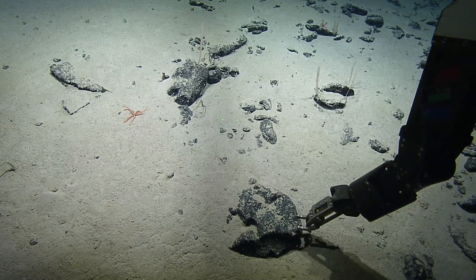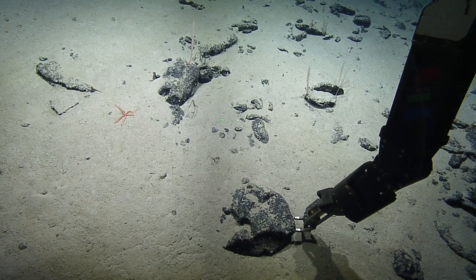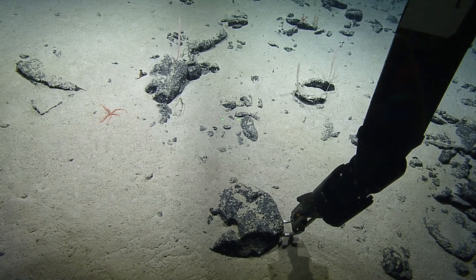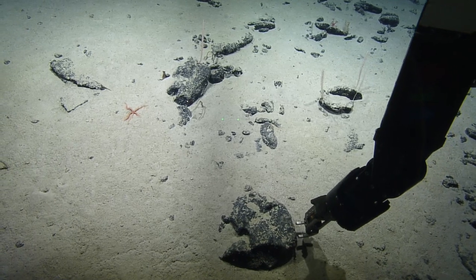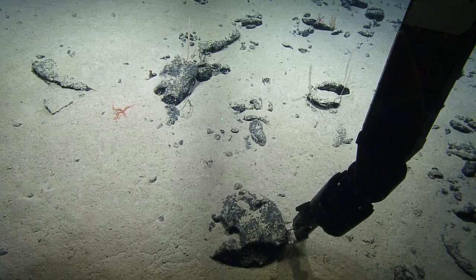The sea star that we're seeing might be a Zoroaster species from Zoroasteridae. Yeah, I meant to print out a list of the different sea stars so I could have them in front of me. There's so many. You would have a whole book.